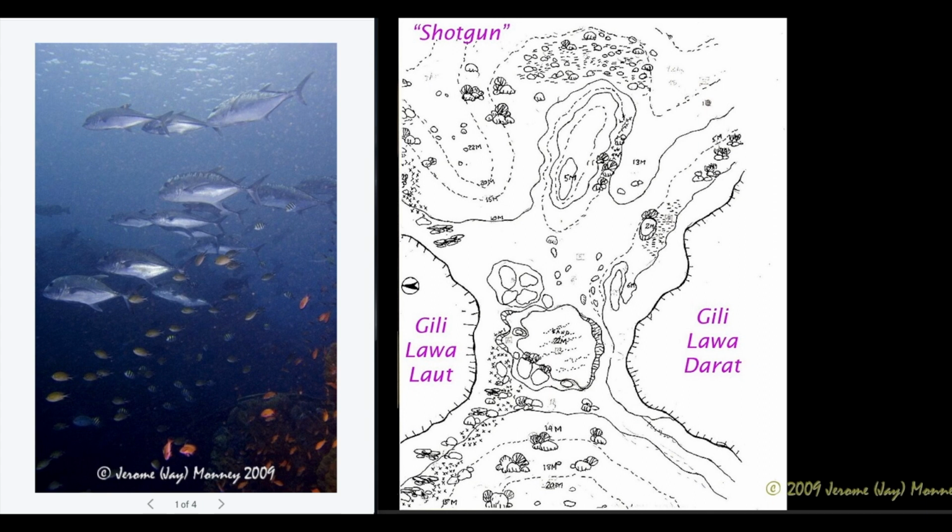We will enter the water up here on the northwest side of Gili Lawa Laut. Depending on how strong the current is, we'll jump a little bit further back. Typically, we're always going to dive this on a falling tide with the water going this direction through the channel. When we get in, depending on where we're at, we may have a bit of a wall that we're swimming along with a nice reef on the top. And then as we keep going down about 15 meters or so, maybe a little bit more, it starts to taper out to a bit of a sandy slope and then a sandy bottom down in here.